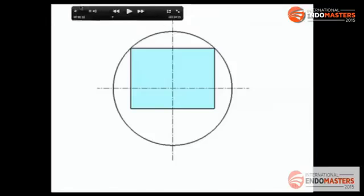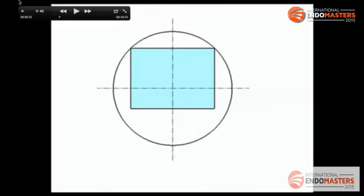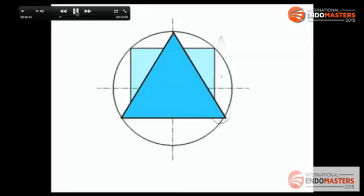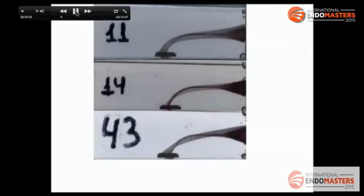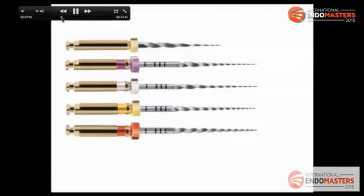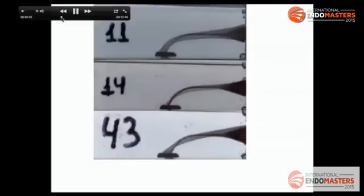Here we can see the section of ProTaper Next, and now we are going to show you also the section of another file, for example, and now the section of ProTaper Universal, and we can see the difference, the amount of nickel titanium with ProTaper Universal compared with ProTaper Next. This is really important because when we have a really big amount of nickel titanium in a canal, we can have ledges and transportation in the canal, as we can see here in the plastic blocks.